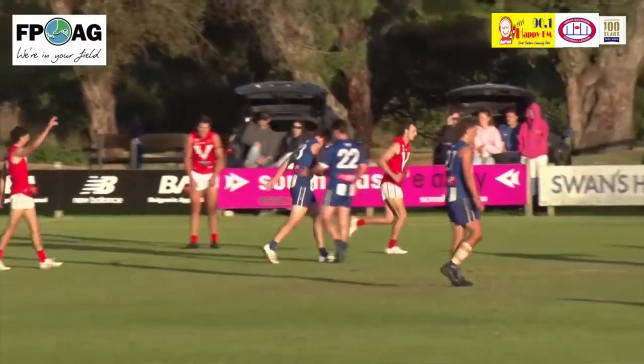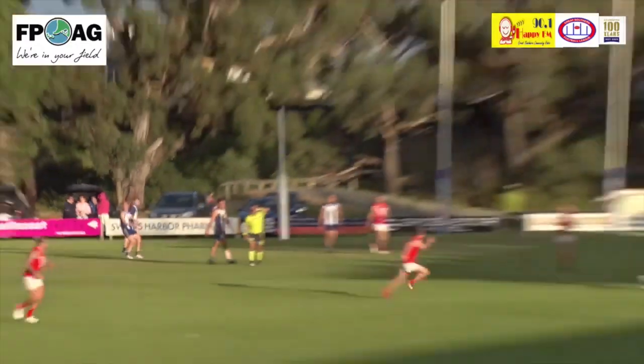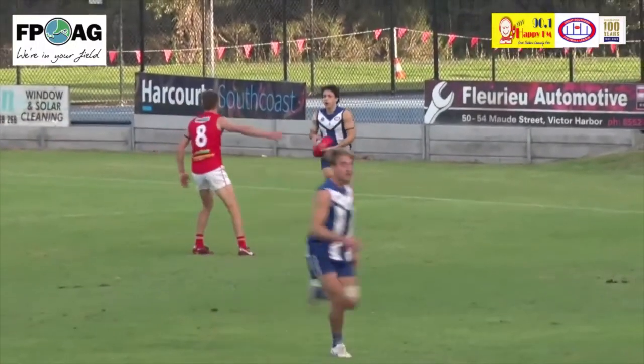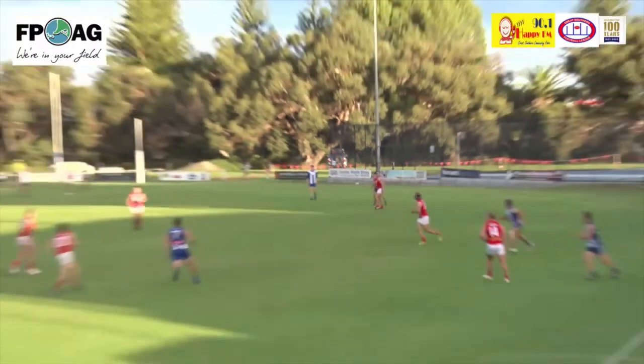That was a good pass. Oh, kick it to a Victor player. Straight to a Victor player. Forgot what colours he wears. Mitchell Brook. God, he was the only one near it. Now the ball's gone further. He comes out and finds Harry Vincent. So Victor in their back pocket, clubroom side.